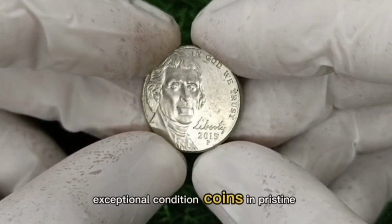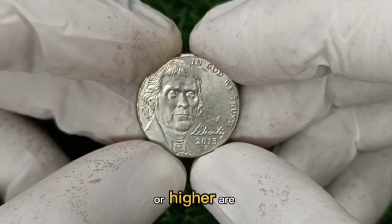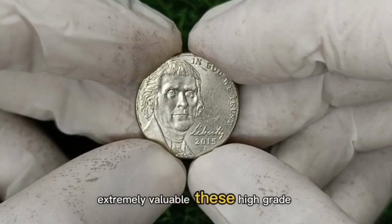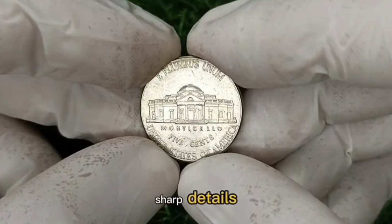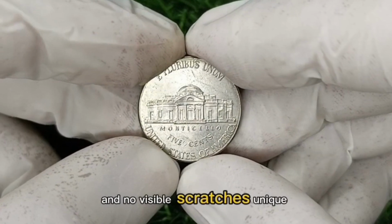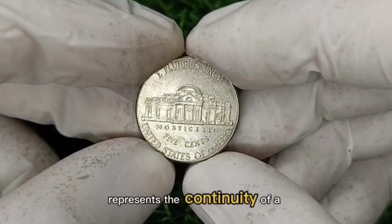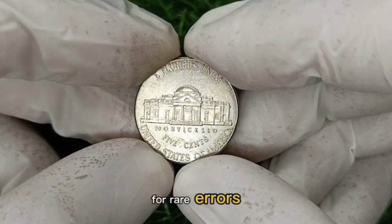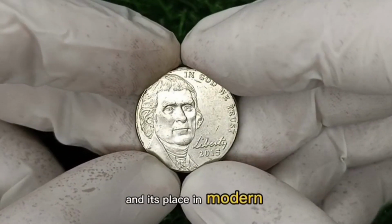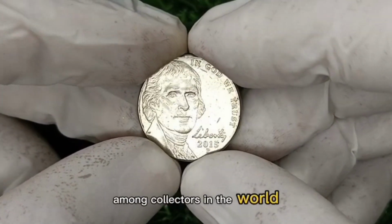Exceptional condition. Coins in pristine condition graded as MS 67 or higher are extremely valuable. These high-grade coins often exhibit brilliant luster, sharp details, and no visible scratches. Unique collector interest. The 2015 nickel represents the continuity of a long-standing design, but its potential for rare errors and its place in modern coinage history have driven demand among collectors in the world of numismatics.